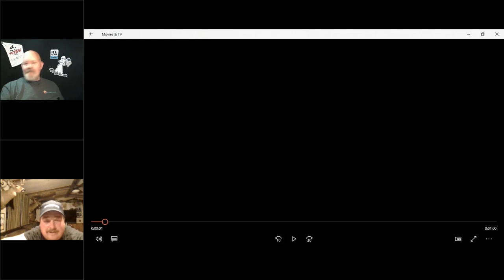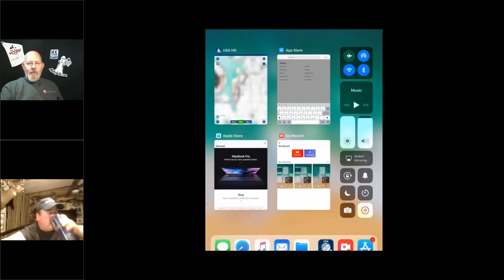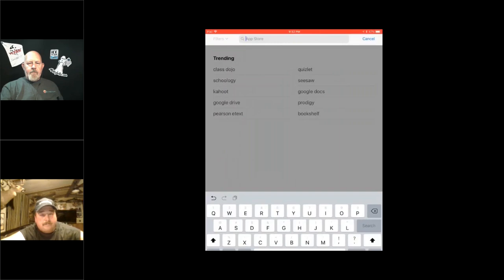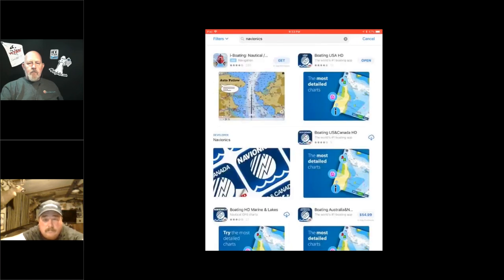This is how you download the Navionics mobile app on the iOS platform. We're going to go down to the App Store. Up top in the search bar, we're going to type in Navionics. It pops up at the top here. You see there are some different versions here. Now this is for my tablet, my iPad.